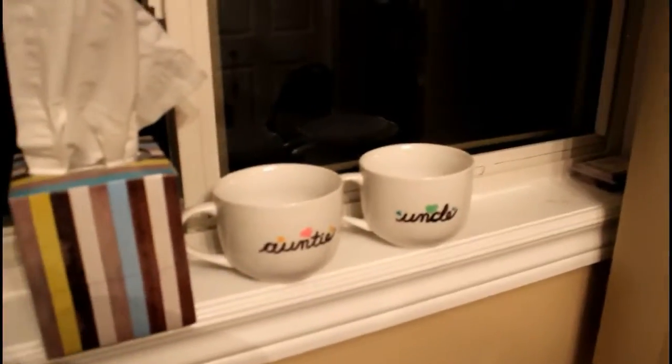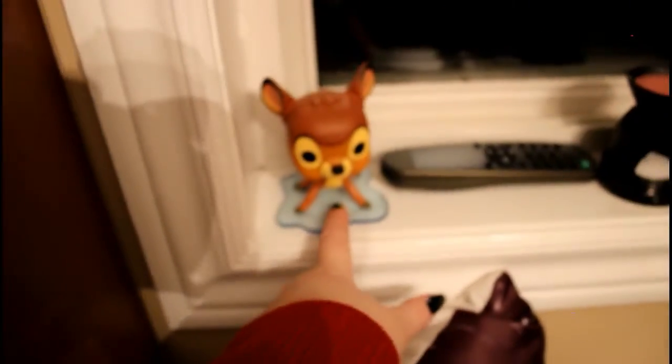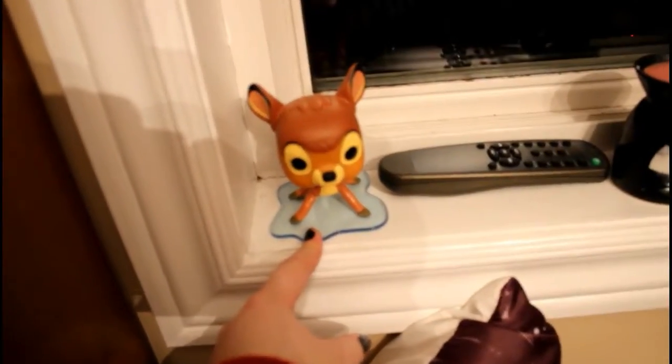I have the mugs out, but the boxes are up there. And then I just got a Kleenex box. I have a little wax melter here that I won in a giveaway on Bookstagram. This is the remote for my record/music player, which is over there. We'll get back to that later. And then I have a little Bambi pop figure right here. It's the scene in the movie where he's slipping on ice.